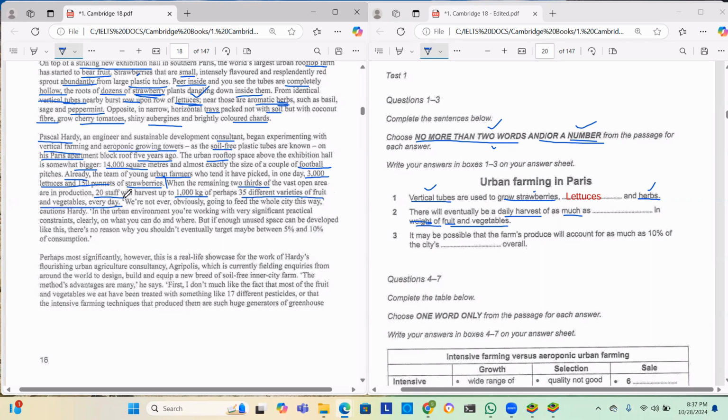I think we got the answer here, right? Fruits and vegetables every day means daily. Daily harvest of fruits and vegetables, as much as dash in weight. So, what is the weight of that? 20 staff will harvest up to 1,000 kilos of different varieties of fruits and vegetables.